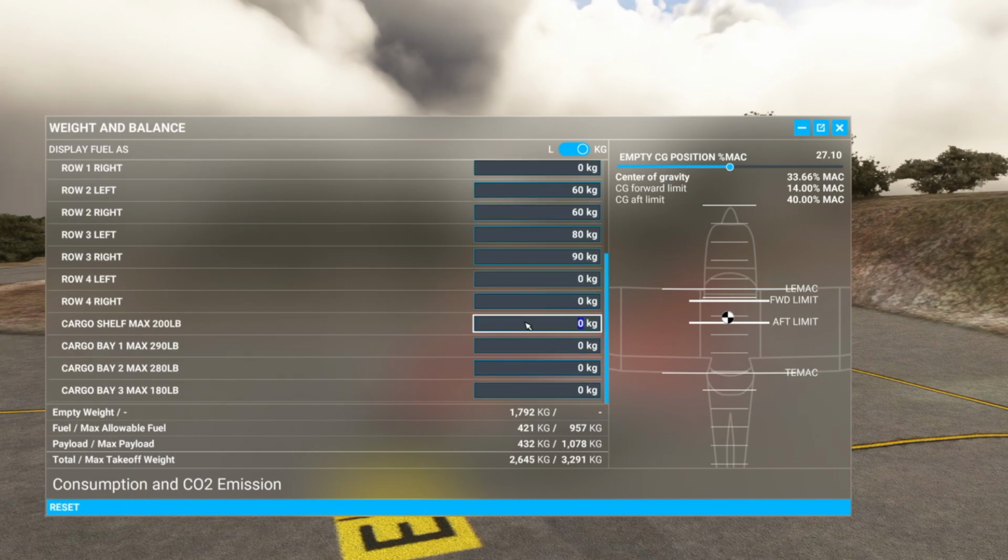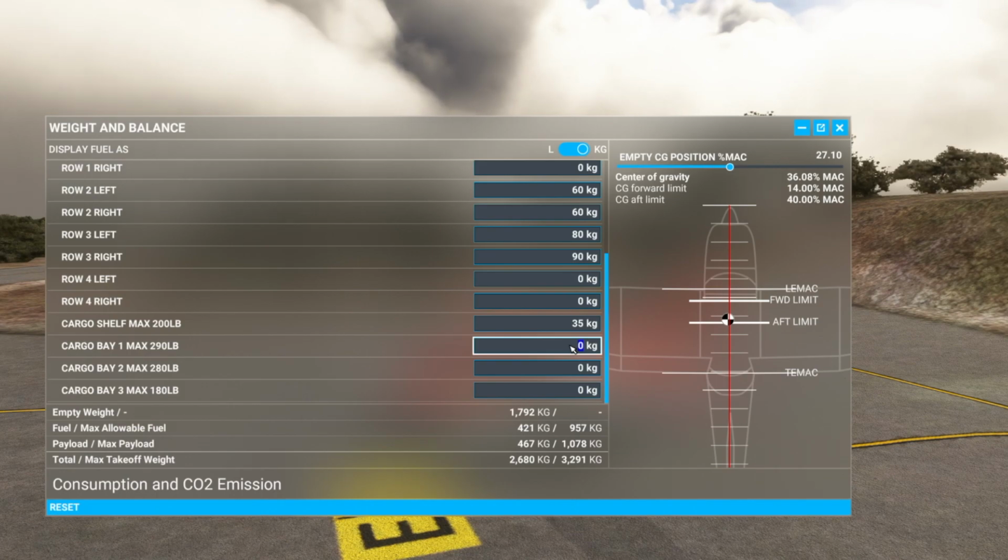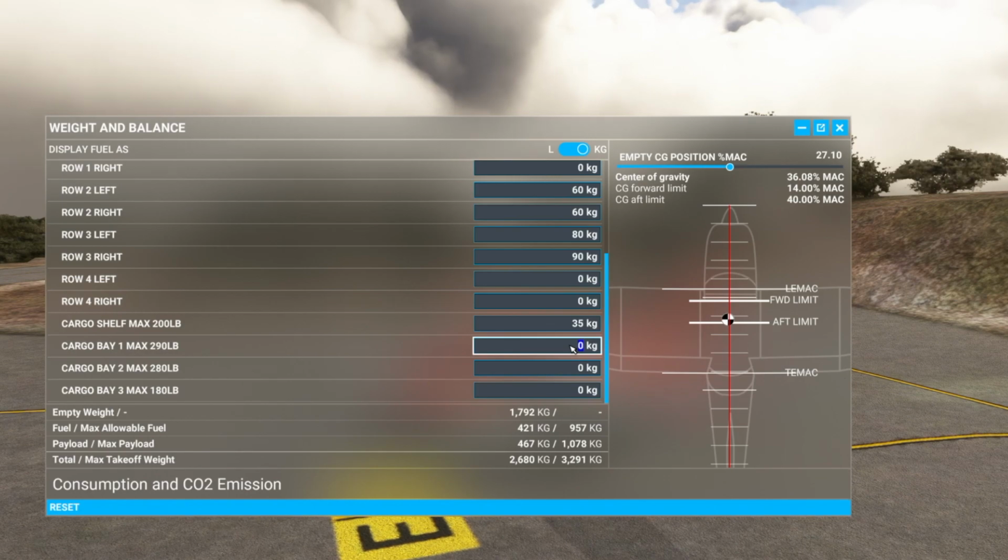Right, then cargo shelf we had. Oh yeah, I need to do maths again. Oh, this one's pretty easy. It's 35 because it's 20 and 15. Cargo bay, so this is in the pod. Let's add these up quickly. So bay 1 is 30, 30, 30, and 30. Okay, nice and easy. 120.